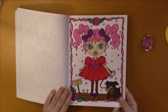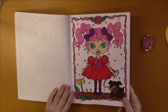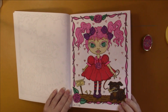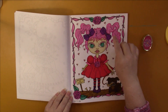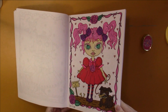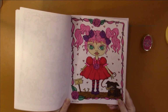This one's got quite a bit of sparkle on it, but I don't know if you'll be able to see it because I just did outlines on her dress. Is it gonna catch the light? No, I don't think so. It's too bad because there's quite a bit of sparkle on her clothing. But no, unfortunately. Oh, you can see her lips. Maybe you can see a bit on the dress. Not sure. Really enjoyed that one.